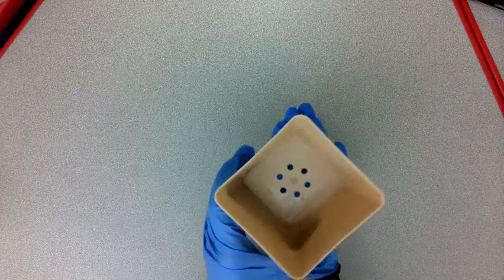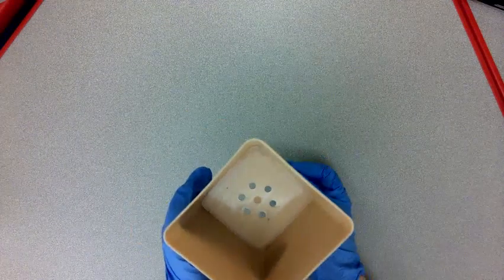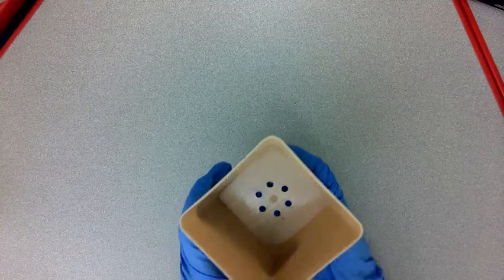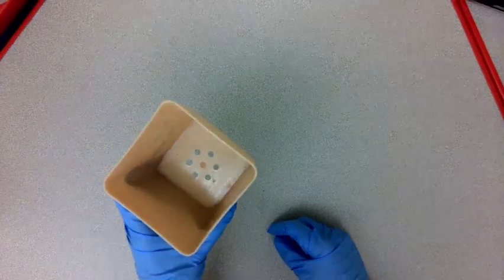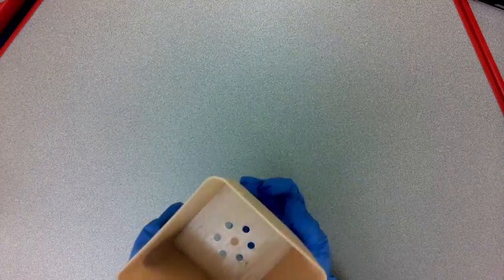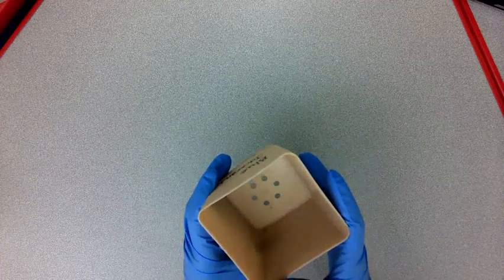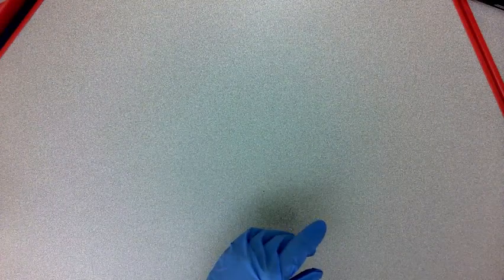We want to put this on top of another container that is going to have the water in it so that it goes up the wick into the top portion of our system. We don't want it sitting directly in the water. We want to make sure it sits on top so that the wick gets the water. So that is something you could use as well.